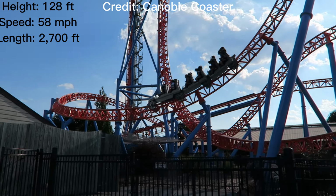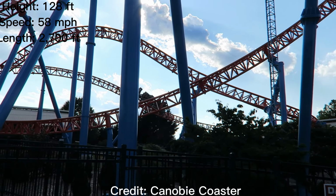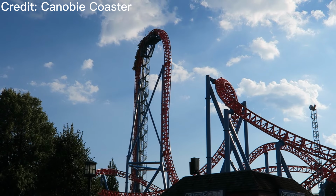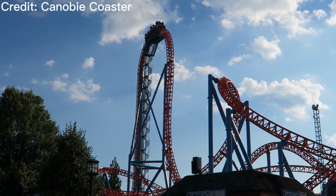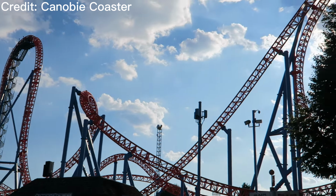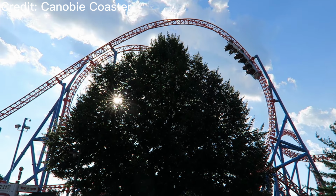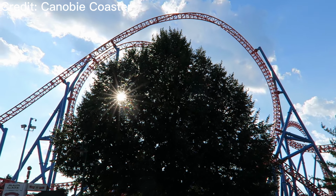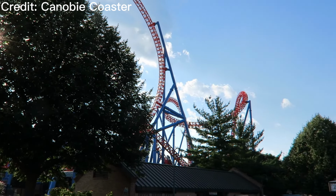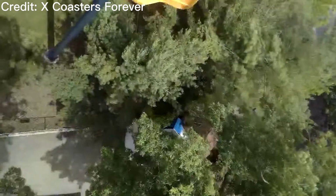Fahrenheit has a height of 128 feet, a speed of 58 miles per hour, and a length of 2,700 feet. It feels faster even though it's 2,700 feet, only because the elements are so compact and you're going through each element and inversion at an incredibly fast pace. If I had to compare this coaster's pace to another one, I would probably put it up against one of the Batman clones because the two are about the same pace.